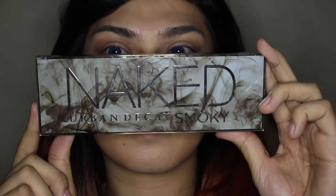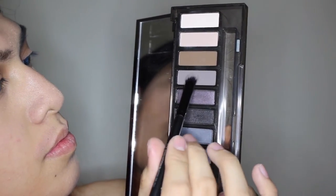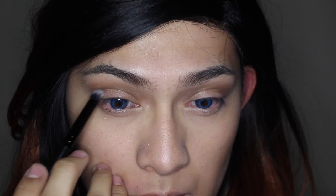Then, with my Naked Smokey palette, I'm going to be taking the color Password to help define the outer corner, still keeping the lids light.